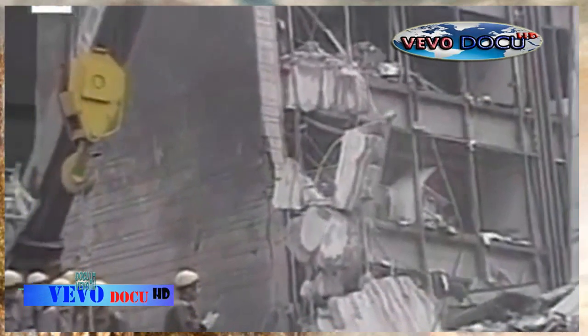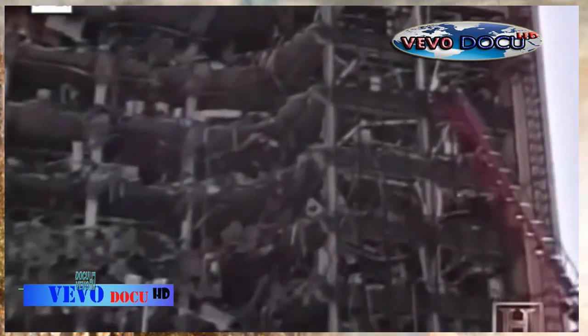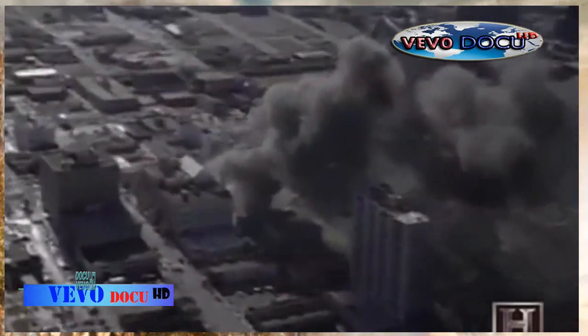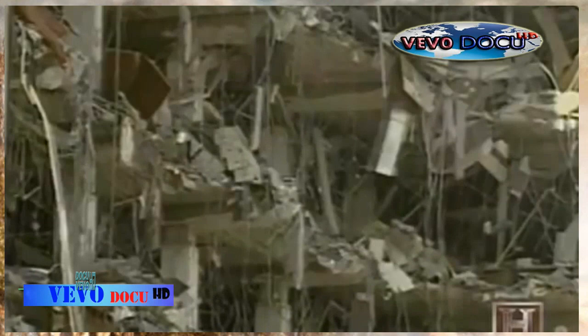1983, Beirut, the United States Embassy Building. 1995, Oklahoma City, the Alfred P. Murrah Federal Building. 1998, the United States Embassies in East Africa. The structures in these attacks proved no match against a devastating explosion unleashed by a powerful bomb.